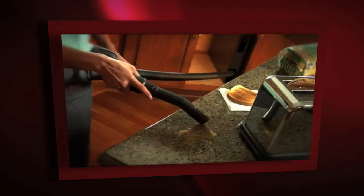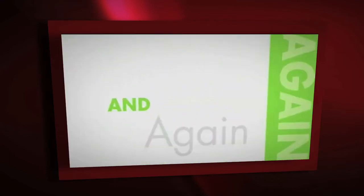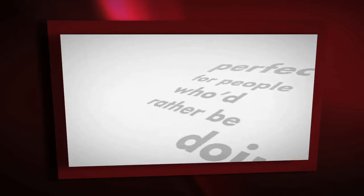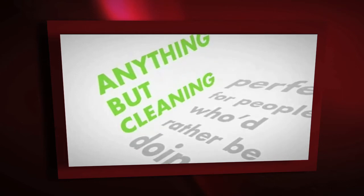Did you catch that? We'll show you again. And again. Actually, it's pretty much all we'll show you, because it's what Vroom does. It's the 3-second clean. Perfect for people who'd rather be doing anything but cleaning.